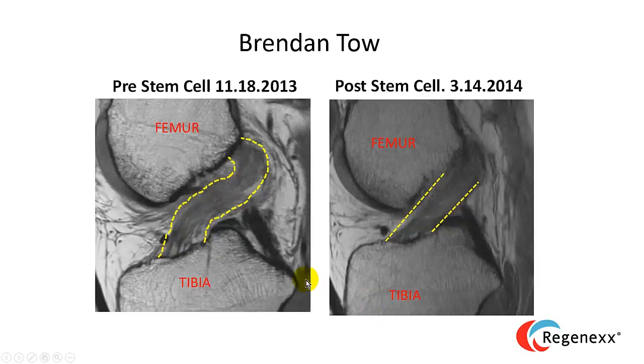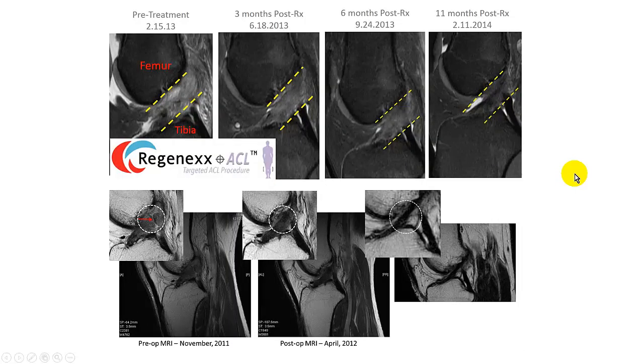This is actually his pre-stem cell picture here. You can see this very, very wavy appearance of his ACL. And that's not normal. This one looks more normal. This is post-stem cell, and you can actually see nice straight fibers on his MRI. And these are different patients here. If we go backwards on this one, you can see this is what a normal ACL should look like, and you can see this is what his ACL started like before we injected it.